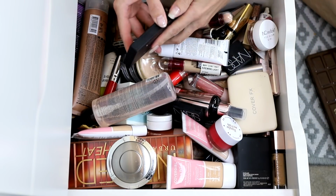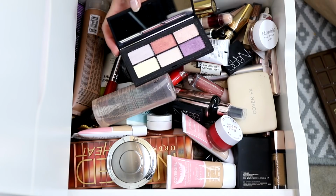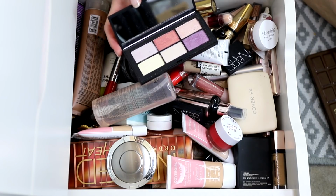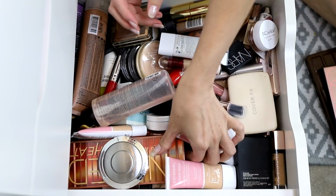Another one that was in my Use It or Lose It project is from Nars. This is the Danger Control palette. I found these to be a little bit sort of frosty and powdery looking on the eyelids. Not worth keeping. No. Let's do another palette.